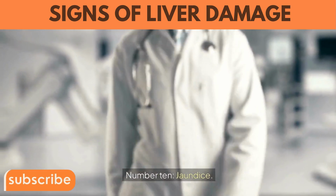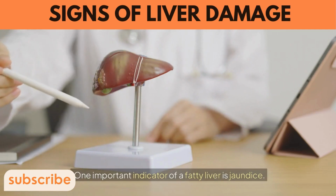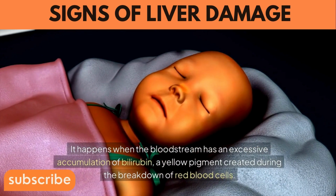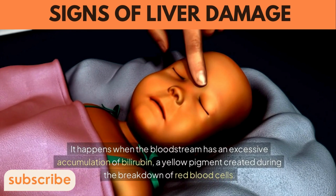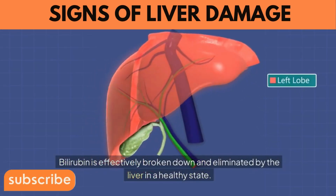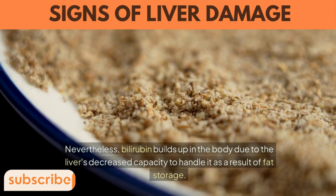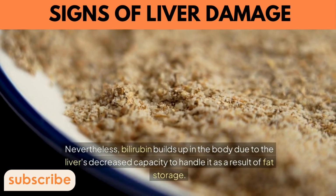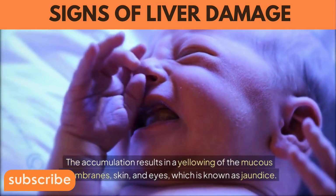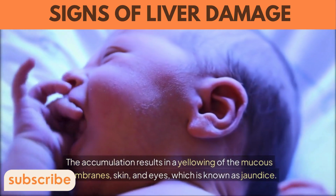Number 10. Jaundice. One important indicator of a fatty liver is jaundice. It happens when the bloodstream has an excessive accumulation of bilirubin, a yellow pigment created during the breakdown of red blood cells. Bilirubin is effectively broken down and eliminated by the liver in a healthy state. Nevertheless, bilirubin builds up in the body due to the liver's decreased capacity to handle it as a result of fat storage. The accumulation results in a yellowing of the mucous membranes, skin, and eyes, which is known as jaundice.